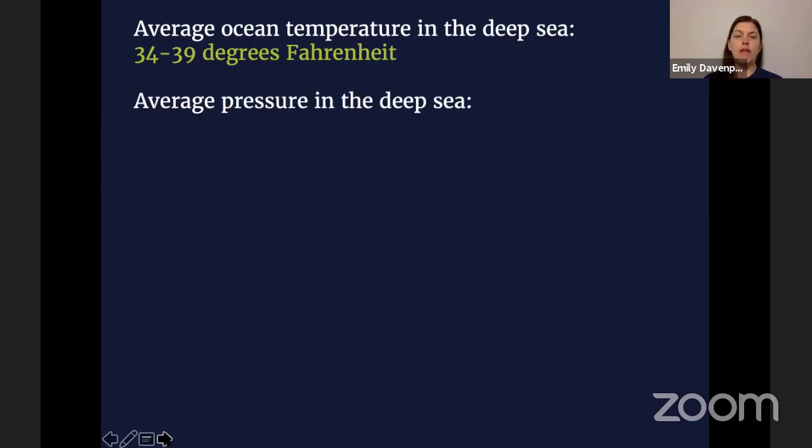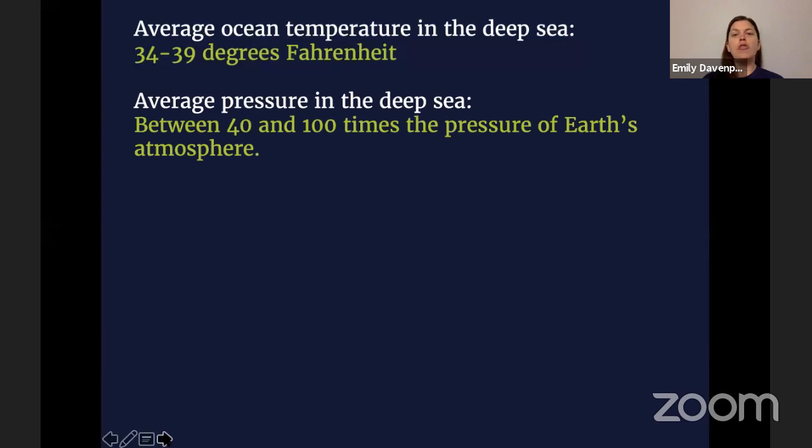The average pressure in the deep sea is 40 to 100 times the pressure of Earth's atmosphere. So imagine a force pushing on your body between 40 to 100 times more than what you're experiencing right now, just sitting in your living room or in your bedroom, wherever you are right now. That's why we can really only dive to certain depths in the ocean, and by dive I mean humans in a scuba suit, because if we keep going deeper and deeper, we'll be crushed by the amount of pressure pushing on our bodies.